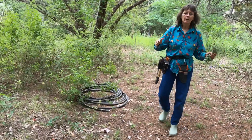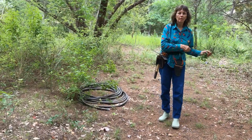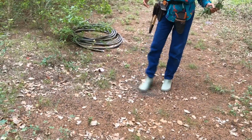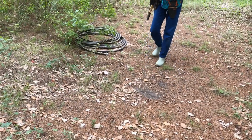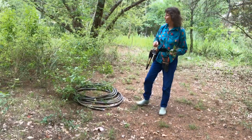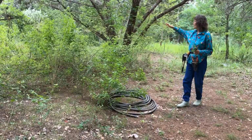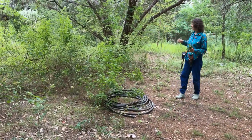Same with the beautyberry. I don't dig and move, because look at this. I mean, look at this soil. It's not that hospitable for a new little plant, right? So I get them big enough to do well. So I dug up, and I didn't get them all. So I've got probably 10 or 12 white mist flower in here.